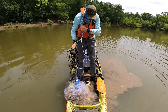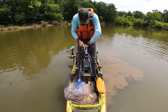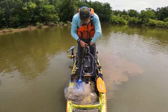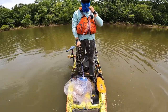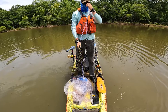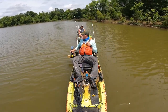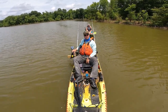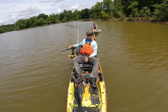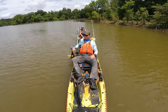Big shad. Nice. Is that mud? Yeah. Big shad. I think it's not a small fish. All the small fish. What? Unreal. Take two. I had to go back and wrangle the woman.